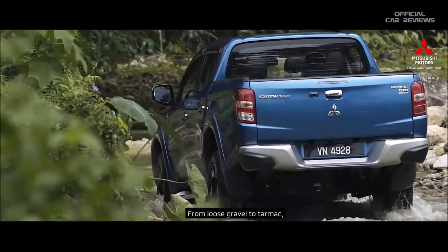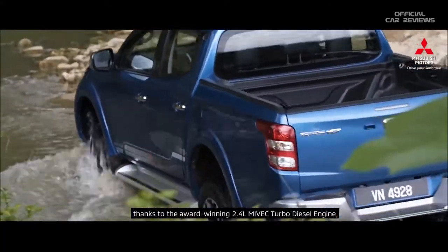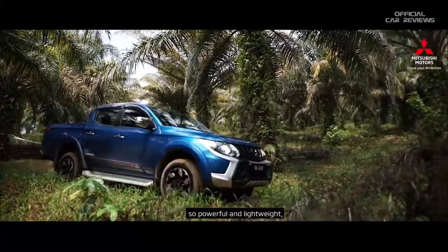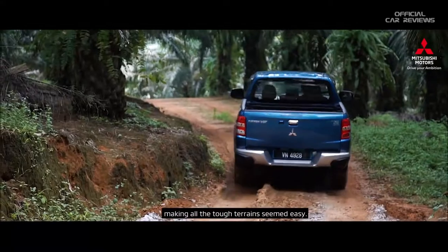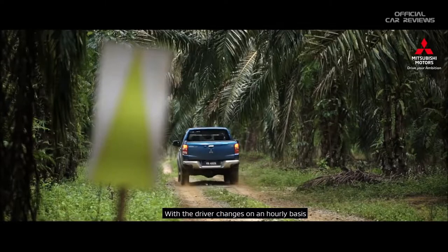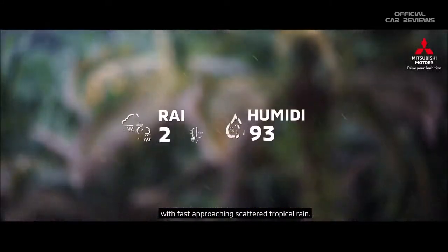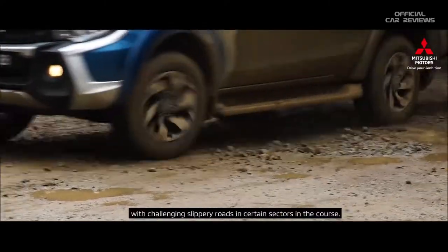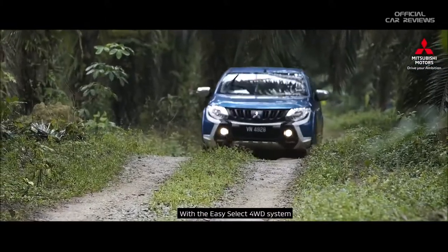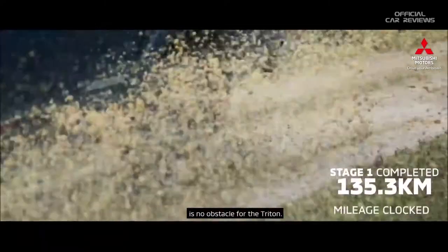From loose gravel to tarmac, the Triton proves itself a worthy challenger thanks to the award-winning 2.4-liter MIVEC turbo diesel engine. So powerful and lightweight, making all the tough terrains seem easy. With the driver changes on an hourly basis, and the weather took a turn with fast approaching scattered tropical rain, the course is now wet with challenging slippery roads in certain sectors in the course. With the Easy Select four-wheel drive system, the constant changing road surface is no obstacle for the Triton.